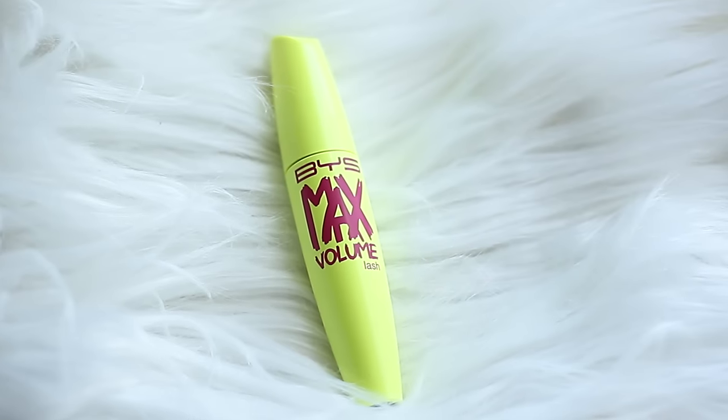And I'm moving on to mascara, another product from BYS. I got this mascara called BYS Max Volume Lash. I'll try to open it. Ooh, that is so satisfying. Has a very fat applicator. It says here, bigger, fatter lashes. Jumbo brush, dramatic volume, amplified fullness.